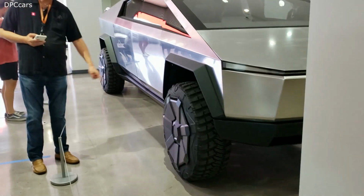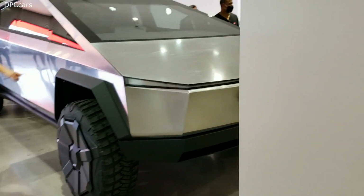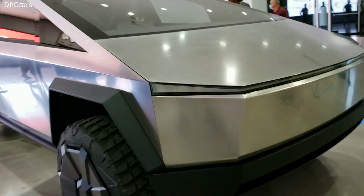Nice. Look at that height of that right there. See that? You got the camera right there. See? Right there. So tiny.